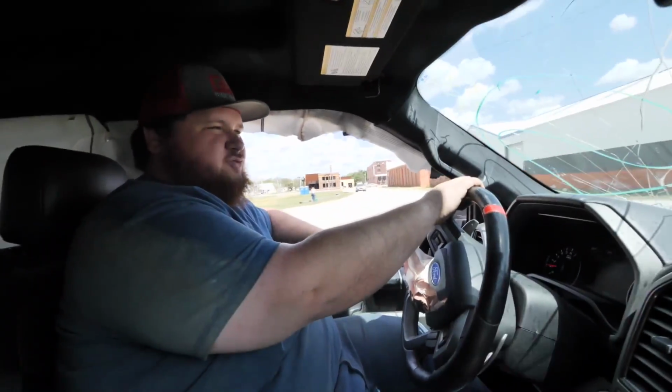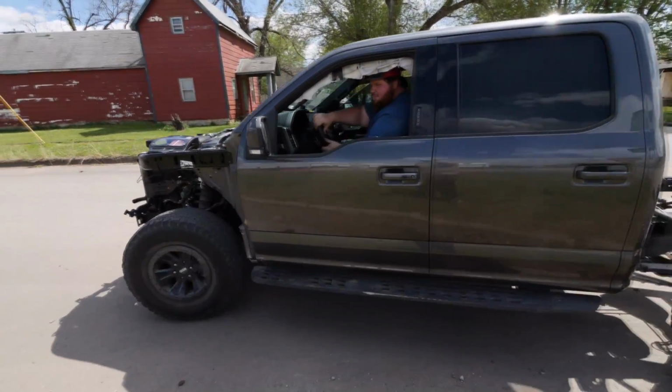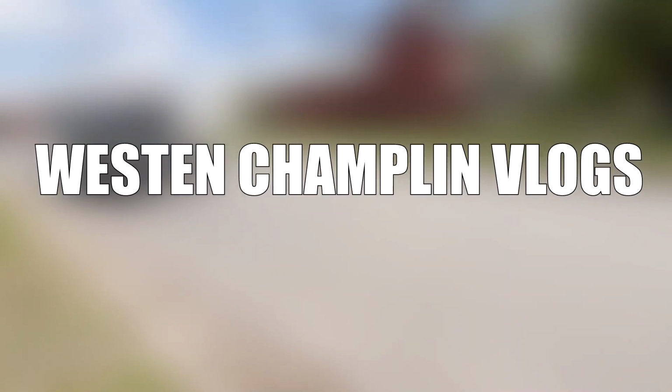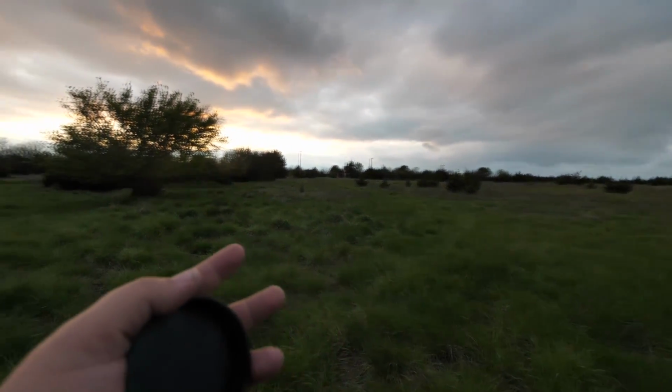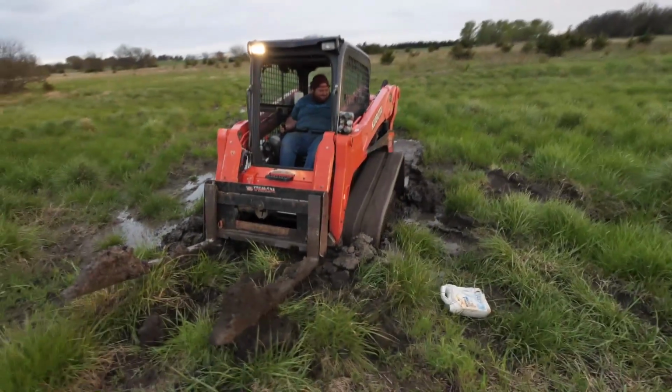For some reason, them guys looked at us weird. It's not like they would think this thing's wrecked or something. See, it looks perfectly fine to me. Just look at this beautiful view. And then Westen, he's stuck. Can't even believe he got it stuck.